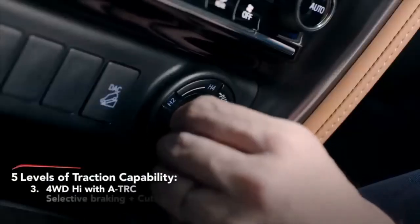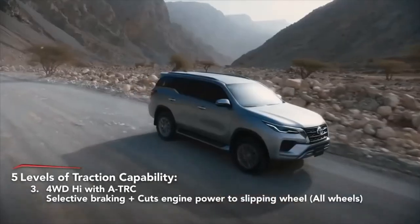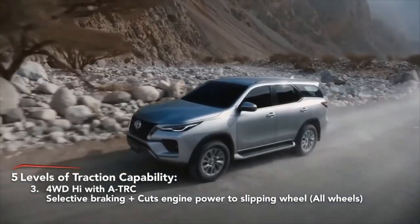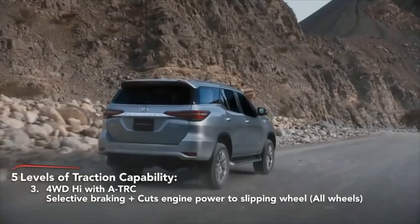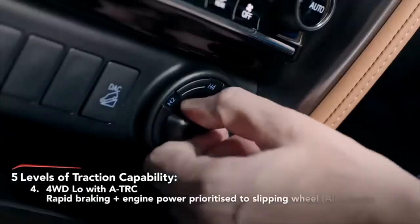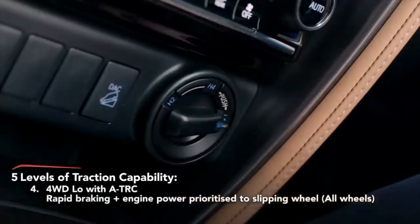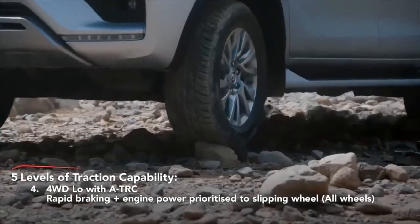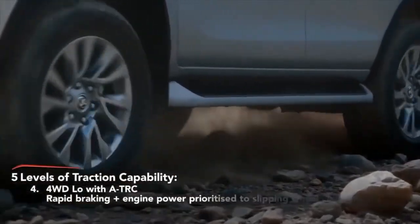With 4WD high, ATRC engages automatically. ATRC monitors the wheel speed sensors to identify wheel slip, then adjusts the throttle and increases brake pressure to restore traction. For even more traction, the driver can engage four-wheel drive low with ATRC. In four-wheel drive low range, priority is given to engine power and rapid braking.